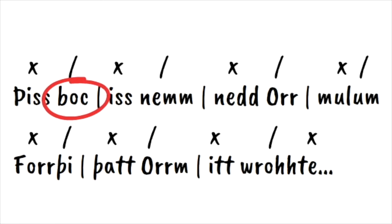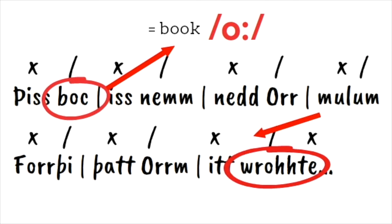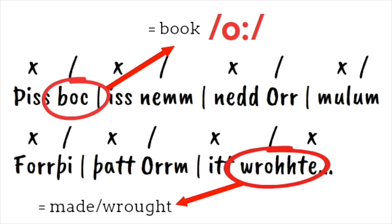The poem also follows a unique spelling convention with repeated consonants to indicate a short preceding vowel and single consonants to indicate a long one. So the O of bok, meaning book, is long, while the O of rocht, meaning wrought or made, is short. Here are the first few lines of the preface.